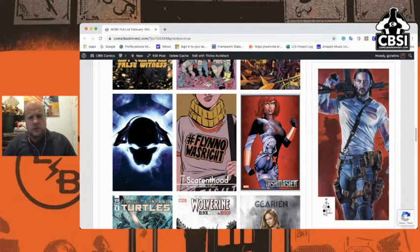And then right beside it, you have Scarant Hood #4. This is a 1 for 10. Scarant Hood's been a hit. I've liked their 1 for 10 covers. I've picked up, I think, 2 or 3 out of the 4, and I'm going to definitely try to pick this one up. It's just sort of fun. It reminds me of sort of that Aha style of art.